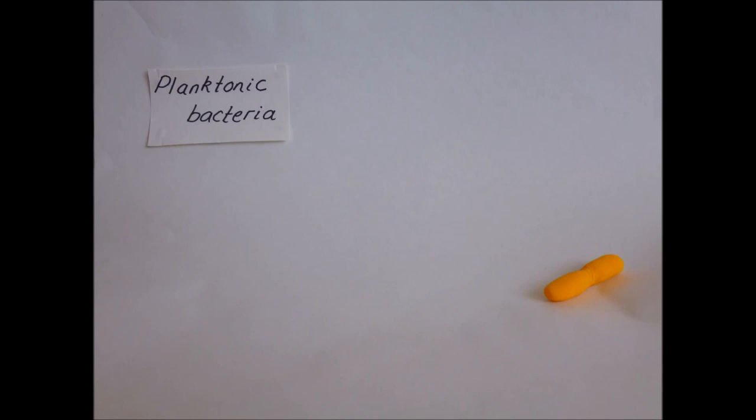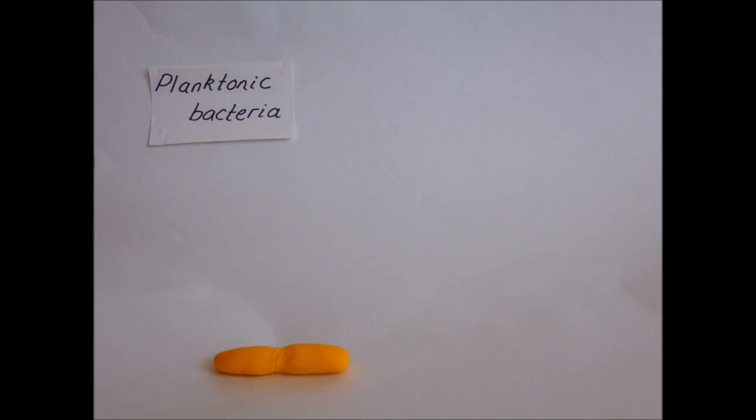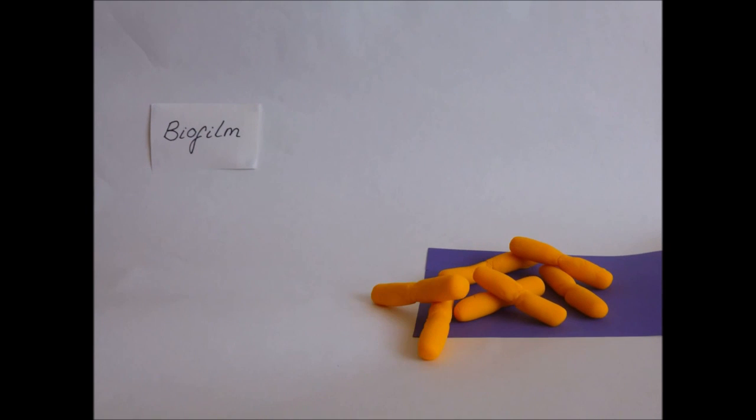Scientists have discovered that bacteria can live in two different states. Bacteria may be planktonic, which comes from the Greek word planktos, meaning to wander or drift. These bacteria are free to move around and live by themselves. The other state in which bacteria live is as a biofilm, where many planktonic bacteria attach to a surface and form a colony.